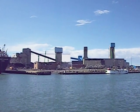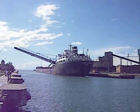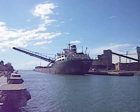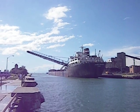The Algoma Navigator has got a radar spin, and she's going to get the hell out of here because there's nothing for it to do. It appears to have been unscathed. The self-unloading room.